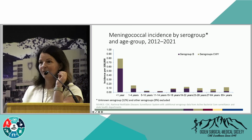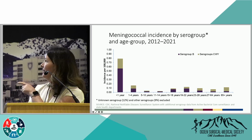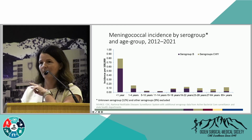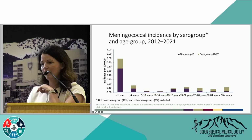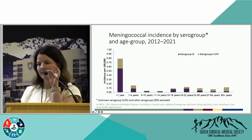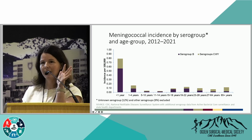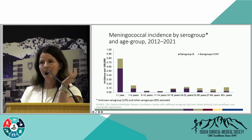It's for the blip that we see at the late teen years going into the early 20s. That's that blip going into those college years, how to help that blip. And you can see the serogroup typing. So the CWY is light, and then the purple is the serogroup B. So B is doing most of the disease in the United States the last decade or so.